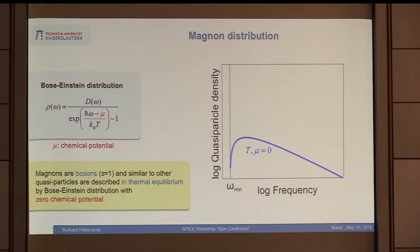If we start with a single crystal, room temperature, no external excitation, then we can look at the quasi-particle or magnon density as a function of energy or frequency. These are log scales. And that is just the distribution function which you get if you evaluate the Bose-Einstein distribution function. That is a well-known Bose-Einstein distribution function.